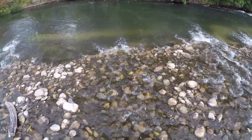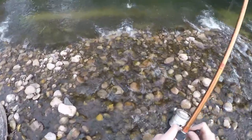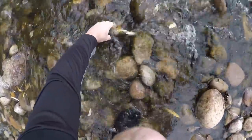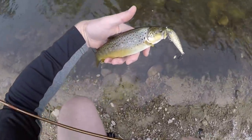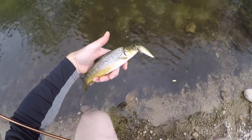Oh, there is, got it. Yes. Right there. I don't have my net with me. There we go. Pretty little brownie. Look at that. Yeah, that's awesome. Look at that, smoked it. I saw him come up and smack it right in that little deep area.